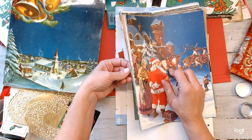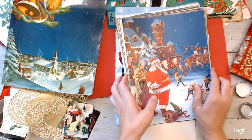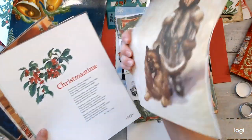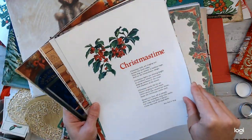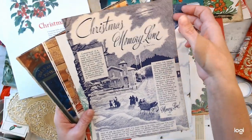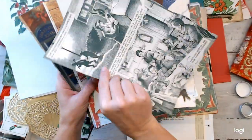How many papers I got going on here? Okay, so it looks like a whole lot. Well, here we go, guys. I can't wait to show you the papers. And that's so freaking cool. I could say freaking cool, right? So you can have an idea. These are all from vintage idea books. Look at that one. Memories, Christmas Memory Lane. How cool is that? I'm telling you guys, you can't go wrong, right?